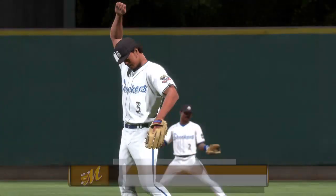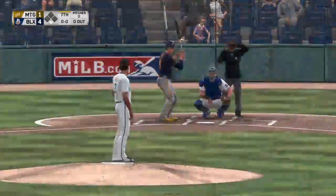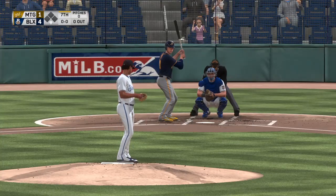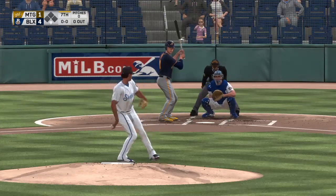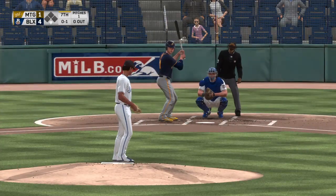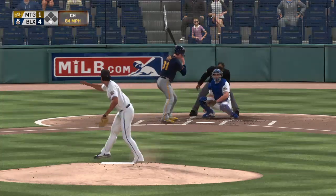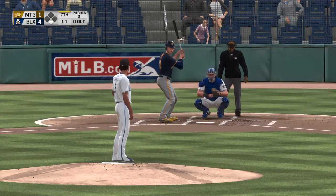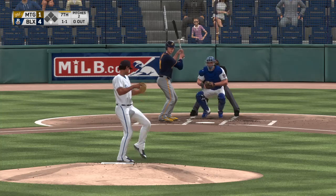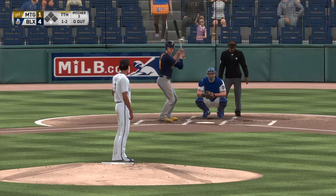Marco Zambrano is on the pitch from the bullpen now to start inning number 7. Stepping up now, John Pitts. He'll be tasked with starting things as we begin the 7th. Here comes the 0-1. And he lays off for ball 1. Gets him to swing at a pitch down and out of the zone, 1-2.